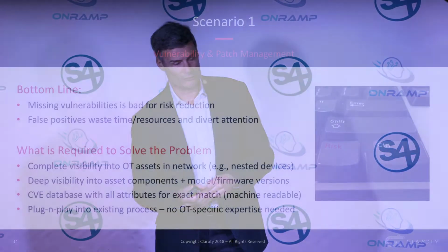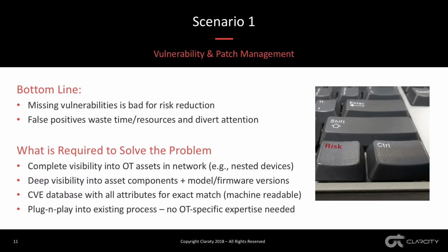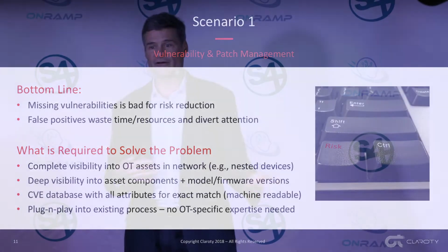So I'll summarize what we needed to do to solve that problem. Provide complete visibility so you're not missing some of the vulnerabilities on assets that you can't see on serial networks and those types of things. Provide really deep visibility into the components. Have a CVE database that you can actually do automated machine matching on, that has all the complete data for all the versions and things like that. And then with all that, you get to plug and play that into your existing vulnerability and patch management process. So that's really how you optimize, and how rich data supports that.